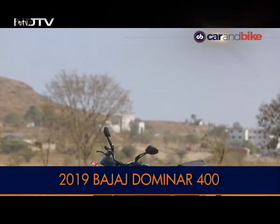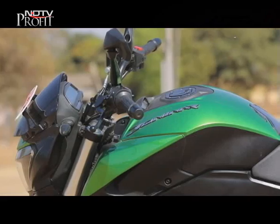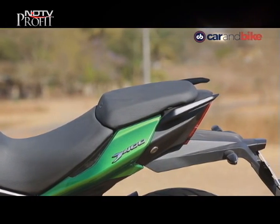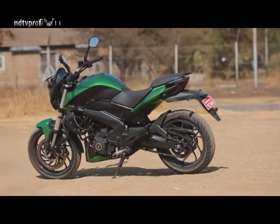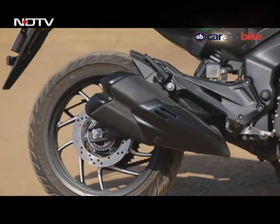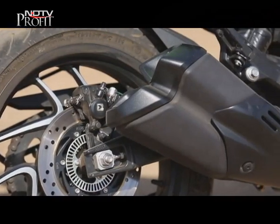The Bajaj Dominar 400, the most powerful Bajaj. It's a do-it-all motorcycle built for street duties as well as the occasional long-distance tour. In 2019, Bajaj has given the Dominar some updates, both cosmetic as well as some tweaks to give it more power, apparently due to customer feedback, who desired some more punch, more power.